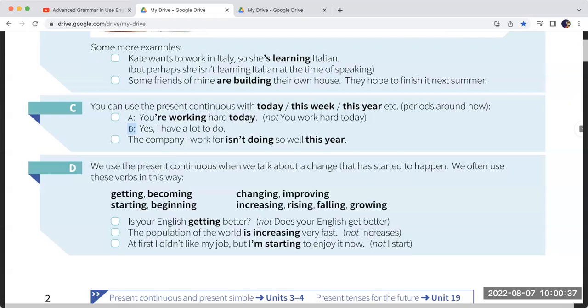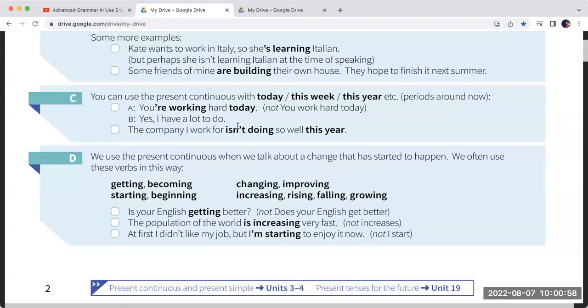you're working hard today. That's so strange. You're working hard today, yet I have a lot to do. I'm working hard today because I have a lot to do. If not, I'm not working hard like this. So just today, just a temporary situation, we can say you're working hard today.